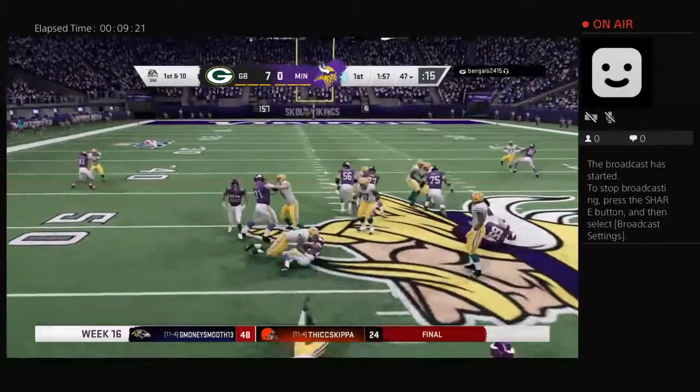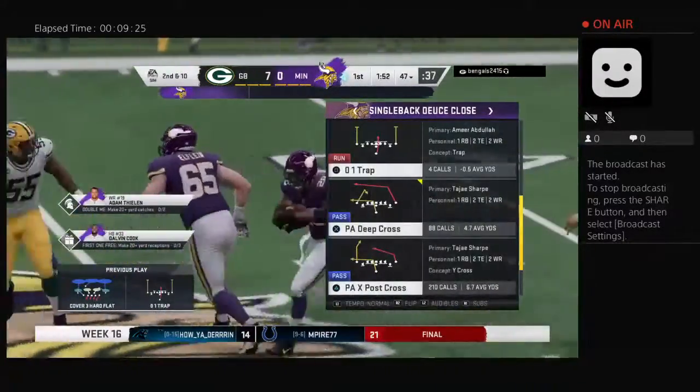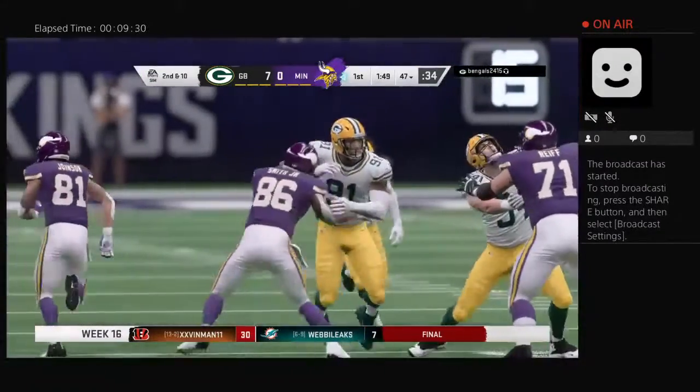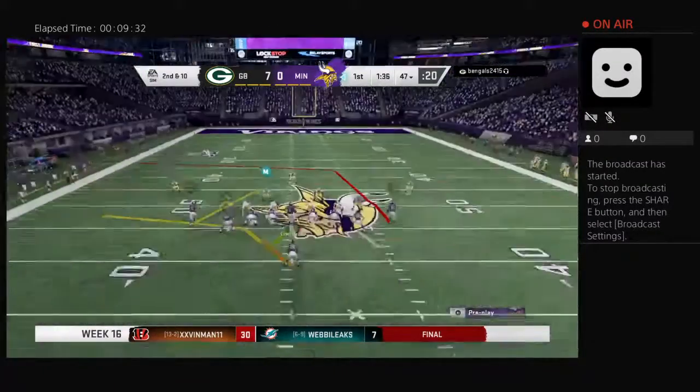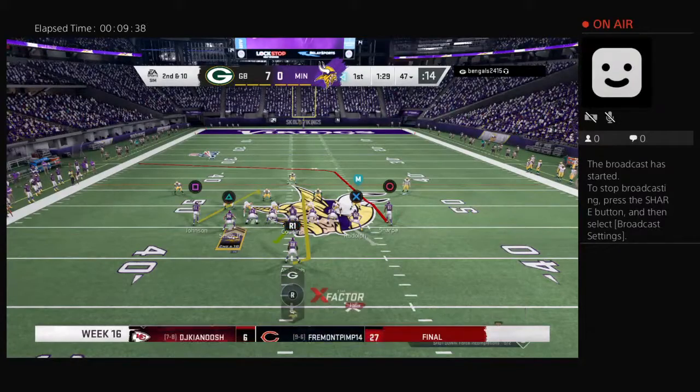They run with Abdullah. Trying to run inside, but nothing there. Preston Smith there on the stop. But we just saw a great example of what we talked about with his coach prior to the game. He's definitely one of the better linebackers at reading a play and flowing to make the stop before it turns into something big.